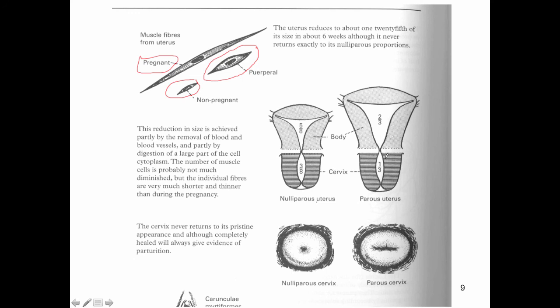morphology, and also, as you can see, the body of the uterus has a larger proportion in relation to the cervix compared to the nulliparous uterus. Okay, so if you consider the entire uterus, the body makes up a greater proportion of the total uterus in the parous woman than in the nulliparous woman. Okay.